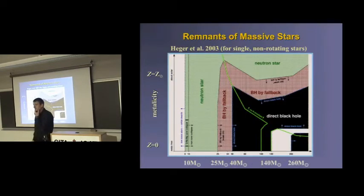This is another famous plot. I'm sure half of you have seen this. This plot shows the end fates of stars as a function of their mass and metallicity. And we are talking here about zero metallicity gas. This is the stellar mass, and this is the fate of the star. So above 40 solar masses, up to 140, it collapses directly into a black hole at the end of the lifetime of the star. Above 140, there are pair-instability supernovae. And below 40, you still get black holes, down to about 25 solar masses.